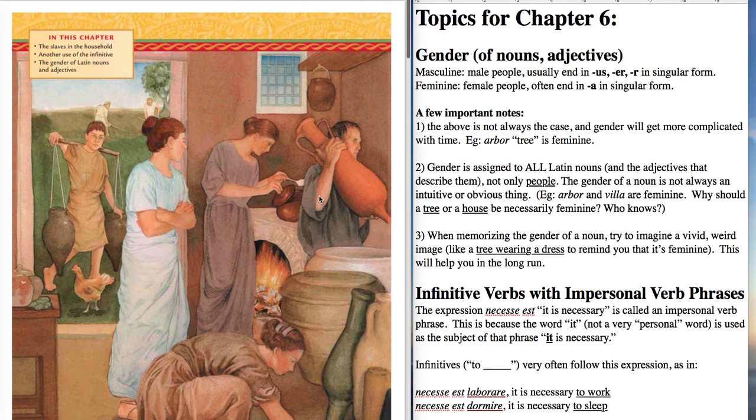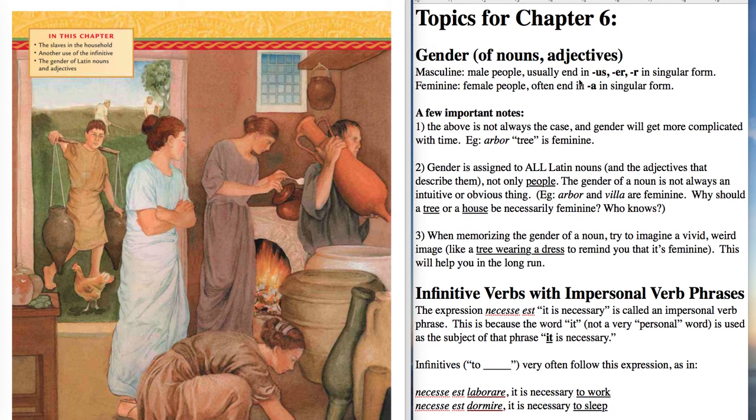So I wanted to talk quickly about, I haven't been doing this for the other chapters, but I wanted to go quickly over the topics, especially the grammar topics for this chapter. So in this chapter, we see the slaves are in the household.